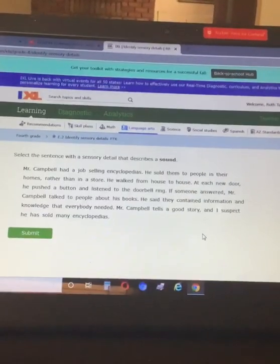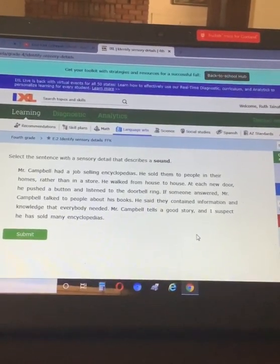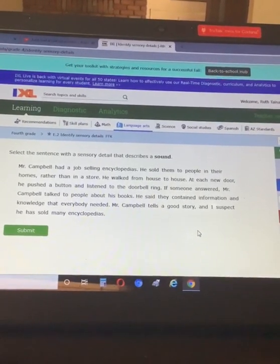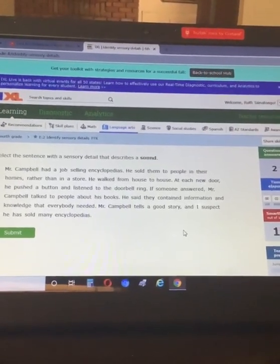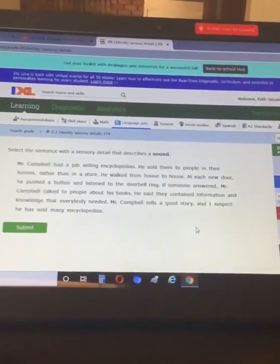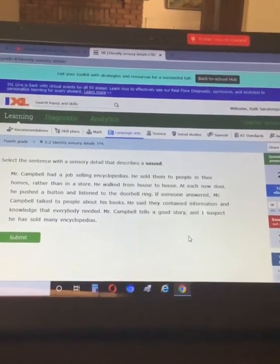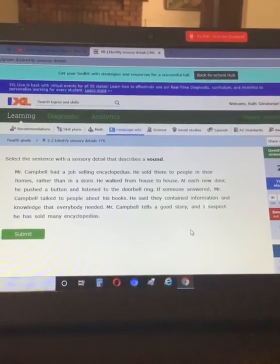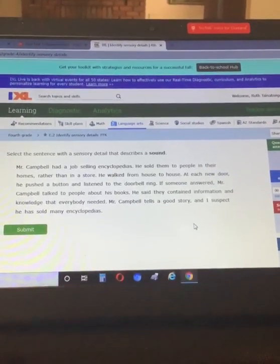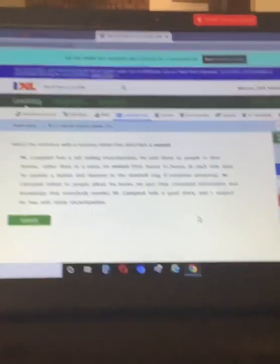Mr. Campbell had a job selling encyclopedias. He sold them to people in their homes rather than in a store. He walked from house to house. At each new door, he pushed a button and listened to the doorbell. If someone answered, Mr. Campbell talked to people about the books. He said they contained information and knowledge that everybody needed. Mr. Campbell tells a good story, and I suspect he has sold many encyclopedias.